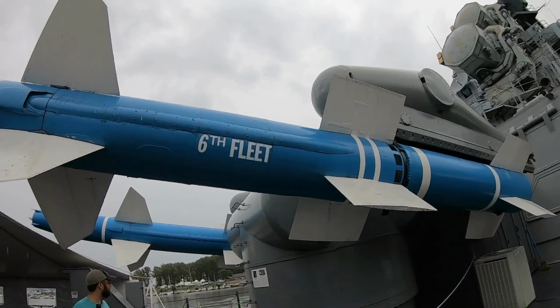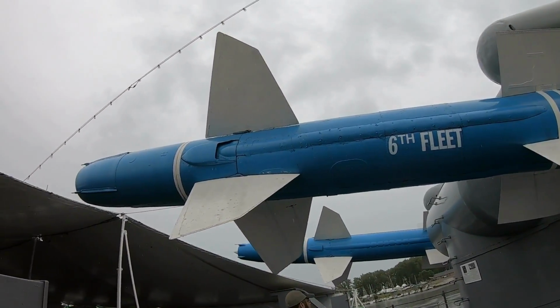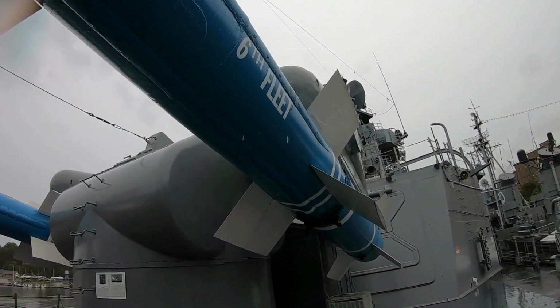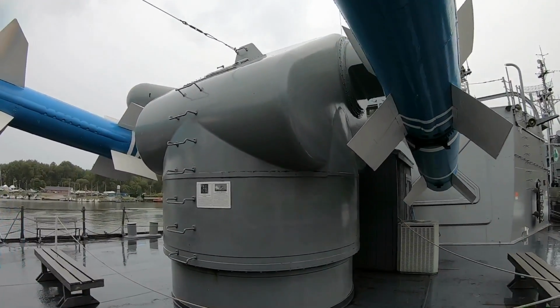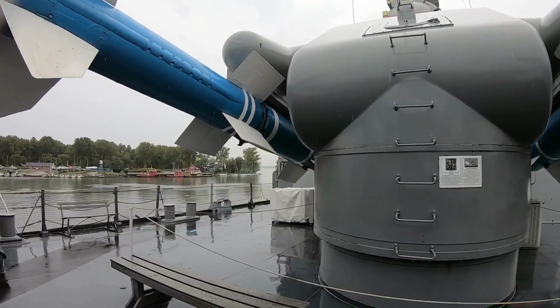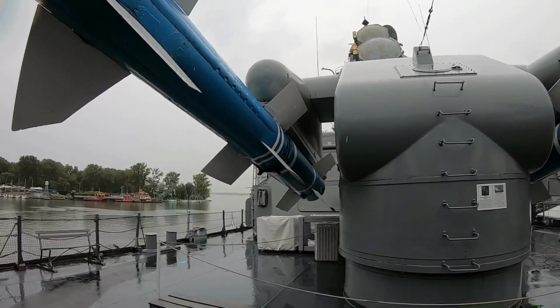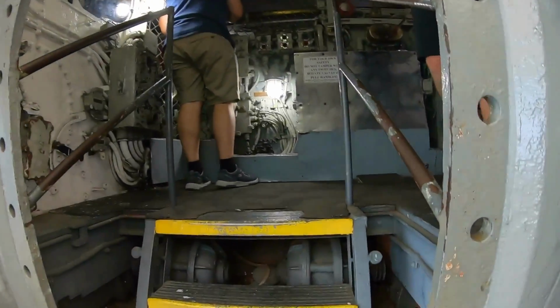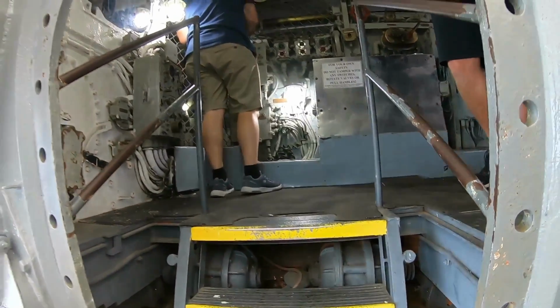After visiting the Sullivans, we hopped over to the USS Little Rock. The Little Rock was commissioned in 1945, but completed too late to see any action in World War II. She was built as a light cruiser, but later configured into a missile cruiser, which is how she sits now. You're looking at Mark 7 Talos missiles. They're 32-foot-long radar-guided missiles and are very impressive to see in person.